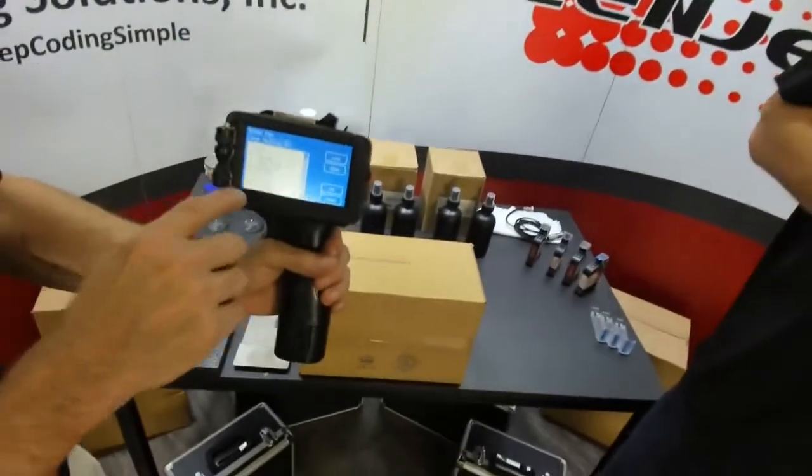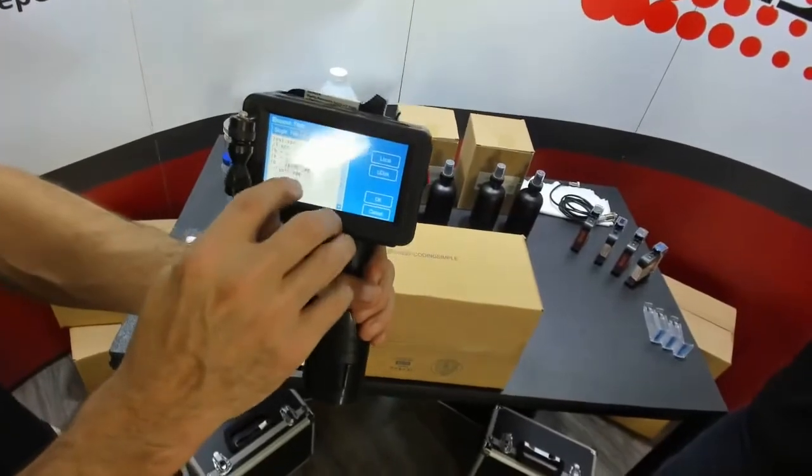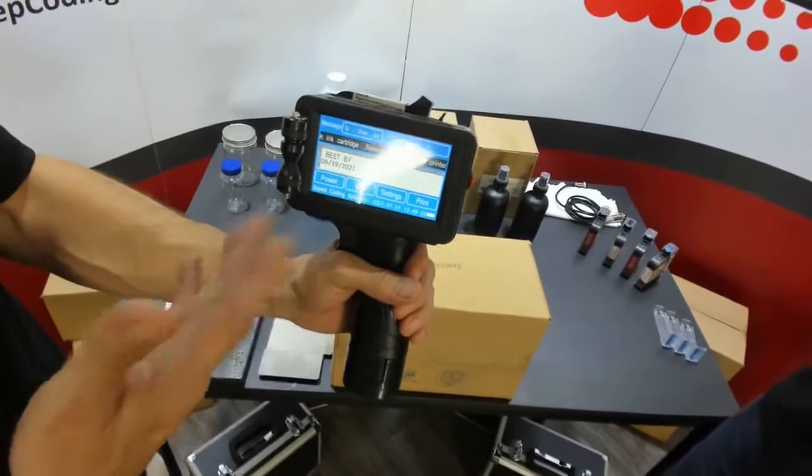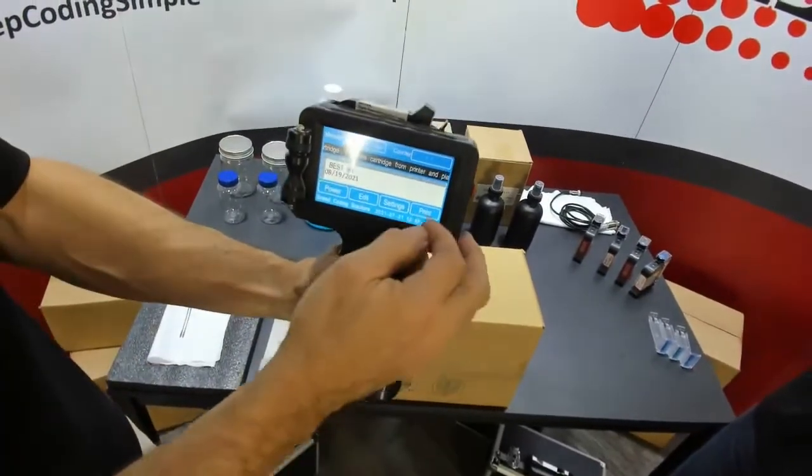If you can't see those clearly, don't worry. But we've got a 2-line message. We'll show you what that looks like real quick. So we can do multiple lines within this 1/2 inch, and that's the one we're going to print on the jars here in a minute.